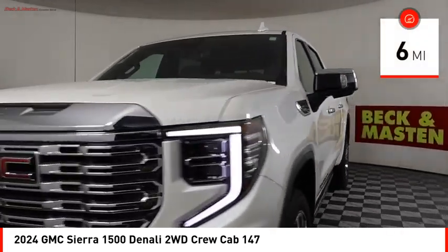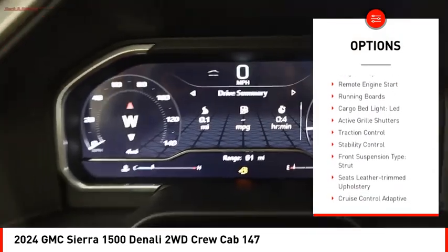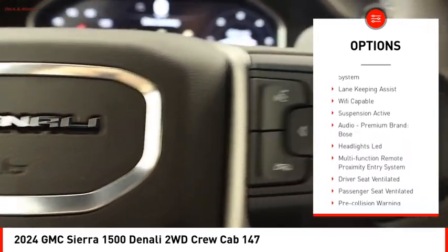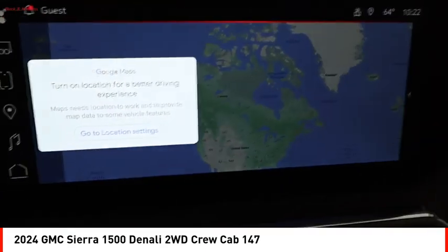Here are some of this vehicle's great options. Suspension control, electronic. Power windows with safety reverse. Tailgate step. Remote engine start. Running boards. Cargo bed light, LED. Active grille shutters. Traction control.